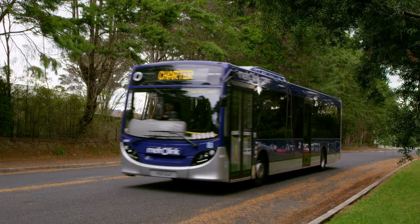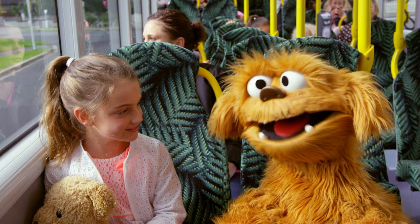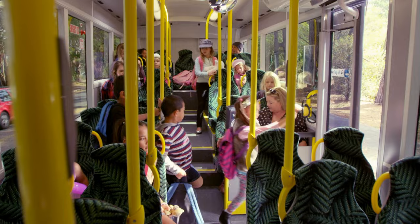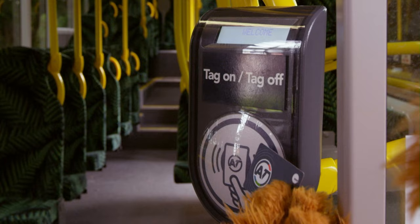Emily, are we there yet? We're nearly there. You can press the button. Yeah, okay, Moe will. Come on, Teddy. Oh, thank you, driver. That was fun. You're welcome. Tag off. We made it, Teddy.